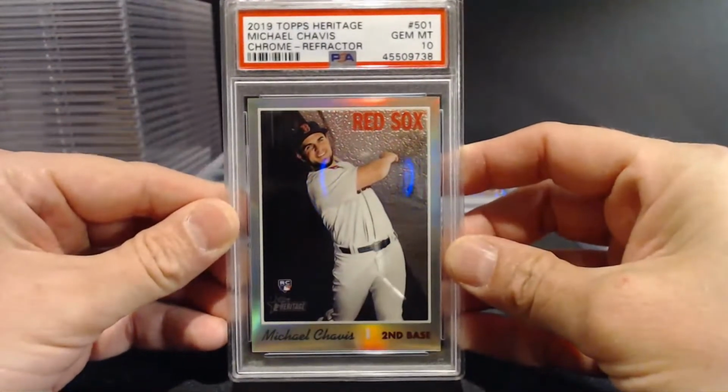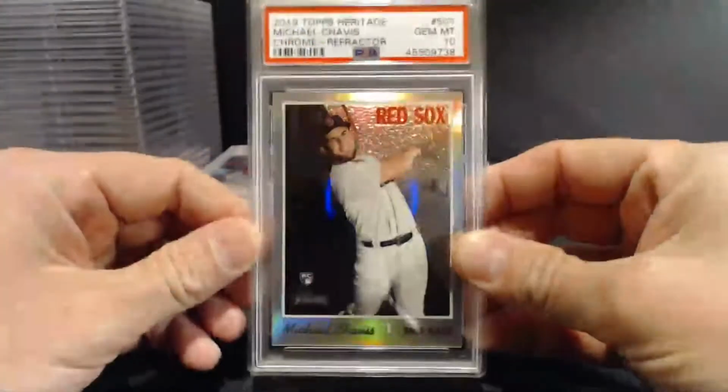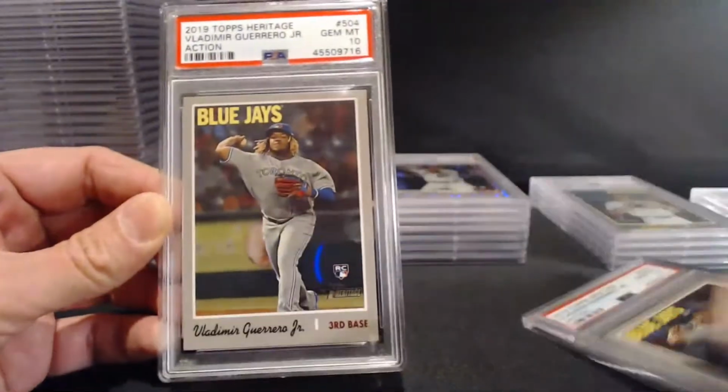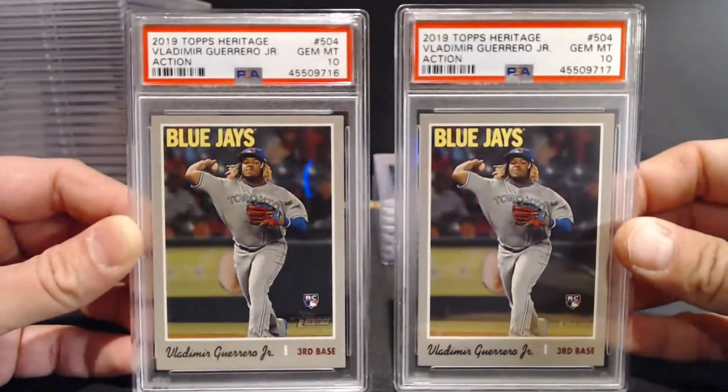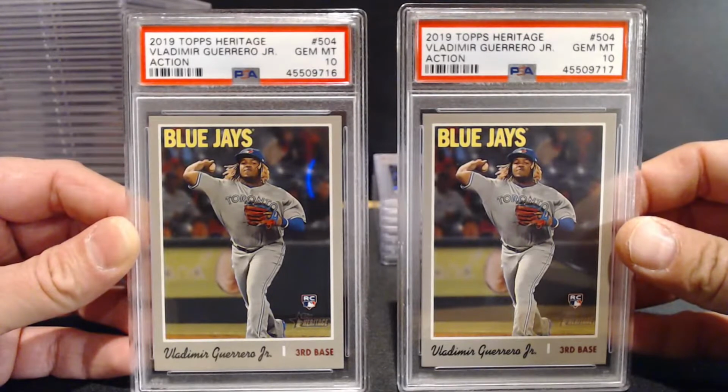A Michael Chavis Chrome Refractor numbered to 569, I believe. Yeah, 569, that came back as a 10. And we had two Vlad action variations that came back as 10s.